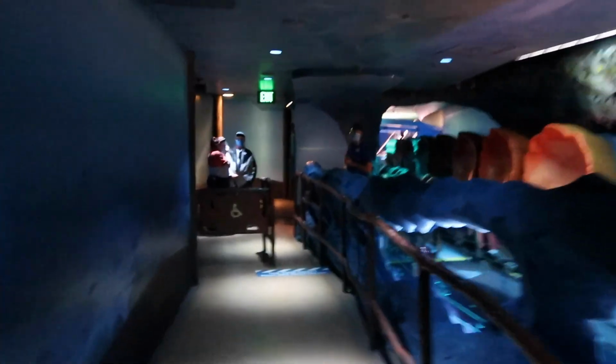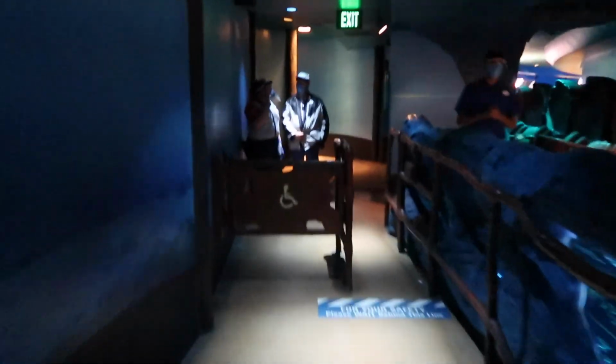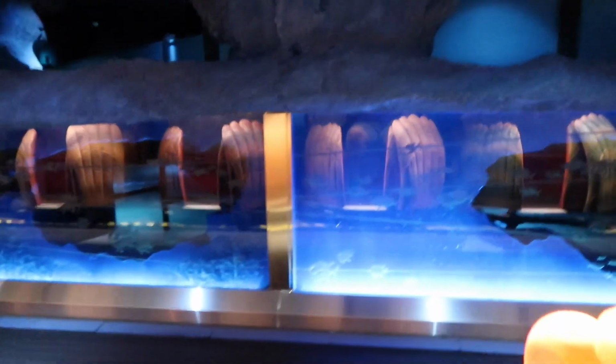Walk-on wait time, actually, not 10 minutes. Maybe 10 minutes if you walk through the line. Great, thanks. Okay, here we are in our own little clamshell.